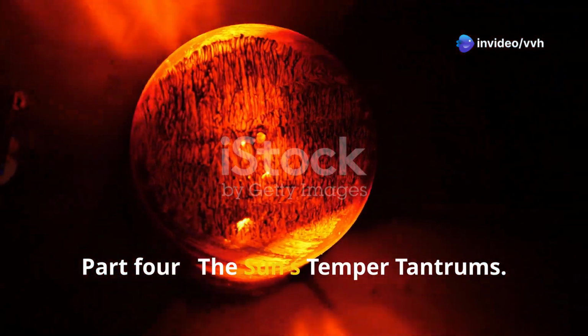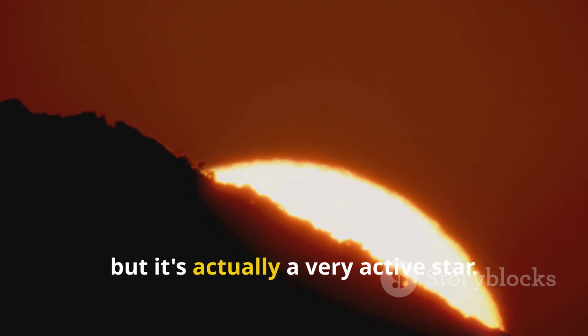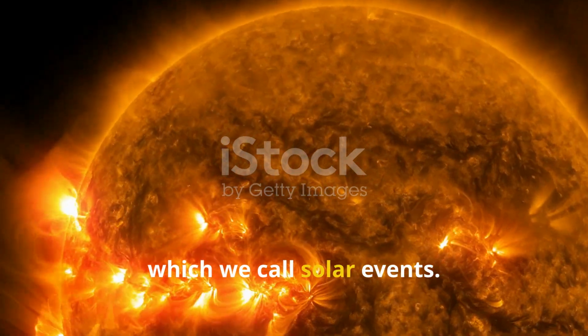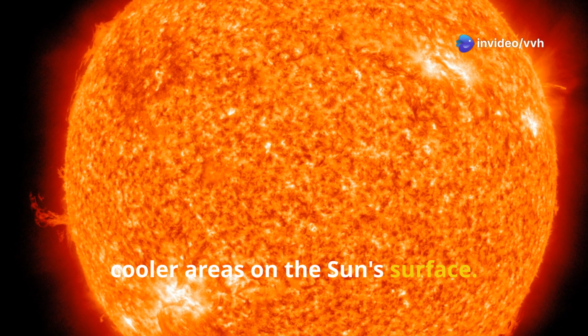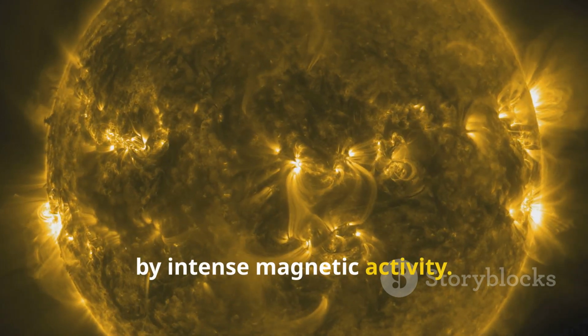Part 4. The sun's temper tantrums. From Earth, the sun might look calm and steady, but it's actually a very active star. It has its own temper tantrums, which we call solar events. One of these events is called sunspots. These are dark, cooler areas on the sun's surface. They look like dark spots, and are caused by intense magnetic activity.